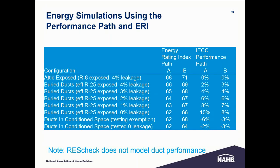And also, as you can imagine, as they get tighter, going to 3%, 2%, 1%, and 0%, you get a nice smooth reduction in your ERI or increase in your IECC performance path margin above the minimum requirement. But what's interesting was, and this is based on the way the language is specifically written, and I had discussions with both software manufacturers, and they understand the concerns or the inequity of this.